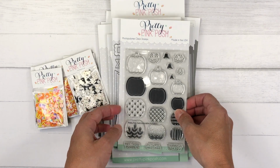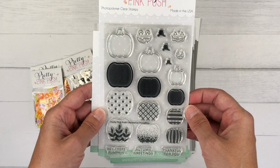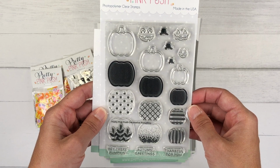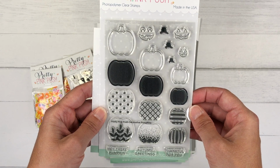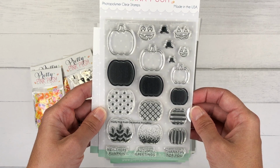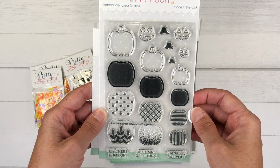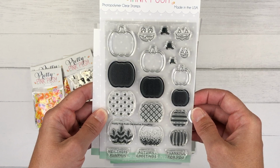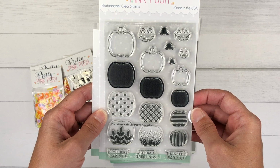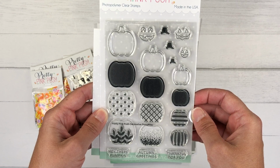Next is the Decorative Pumpkins stamp set, and this stamp set can be used for Halloween or even for Thanksgiving or fall themed cards. There are 3 sized pumpkin stamps, and those are the outline stamps that you see at the top of each one of those columns. And then there's a solid for each one of those, and there are some other patterns that you can use to fill those pumpkins. So with the different variety of pumpkin stamps, you can choose to color the outline pumpkins, or if you don't want to color, you can use your ink pads and stamp those solids or patterns and then stamp them directly into the outline stamp.